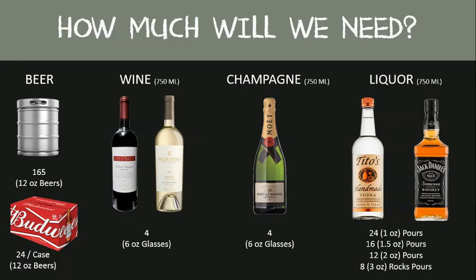So keep that in mind to let them know if you want 1.5-ounce pours or 1-ounce pours, which would stretch your liquor a little bit and save you some money. Again, it's free booze, so it's your call. It will also give you 12 2-ounce pours or 8 3-ounce on the rocks pours.